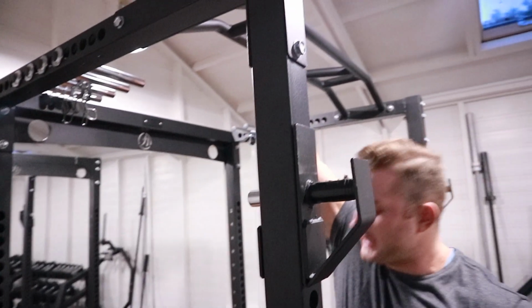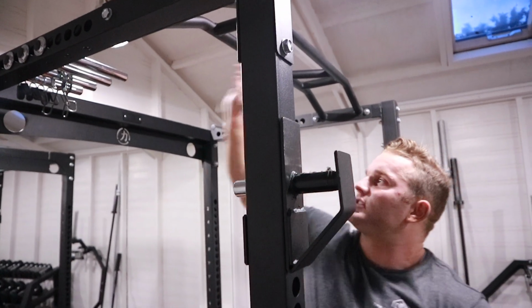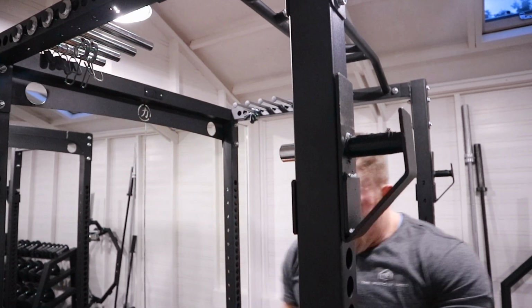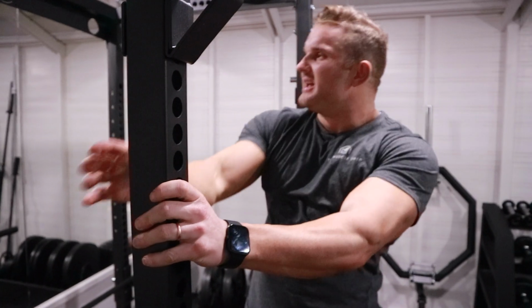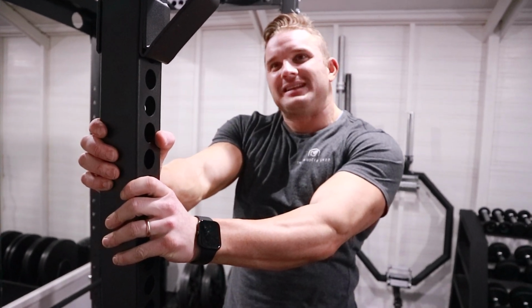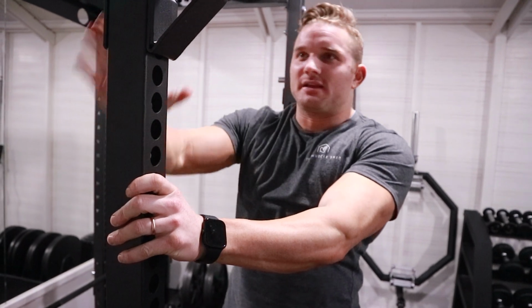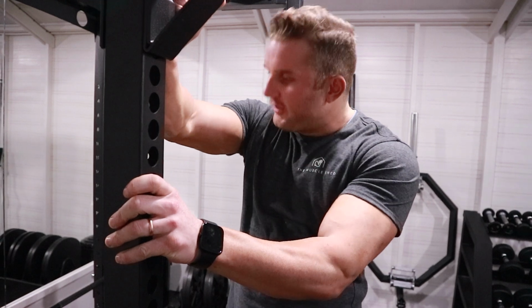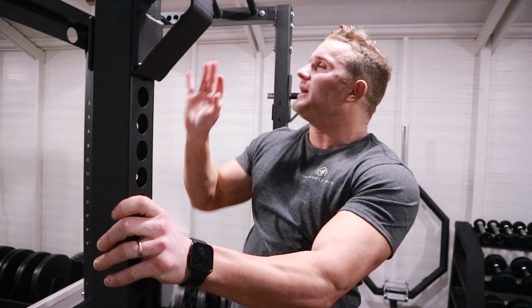Really like the pull-up attachment on it as well. I've not actually used any of the band attachments yet because I need to buy some. So I'd say it's okay. I'd probably give it a rating of about 6 out of 10 just because the J-hooks just destroy it. I don't know why they don't look at fixing that. But I quite like the look of it.